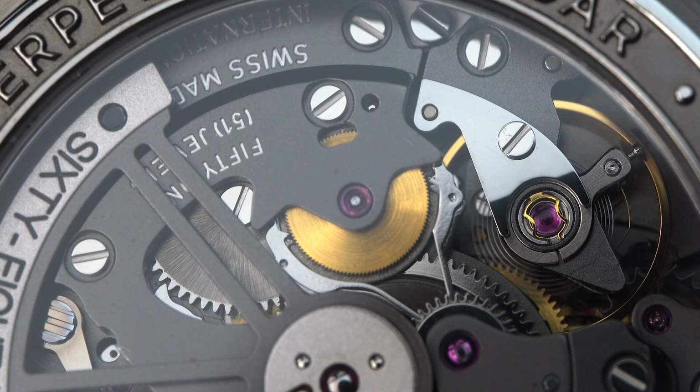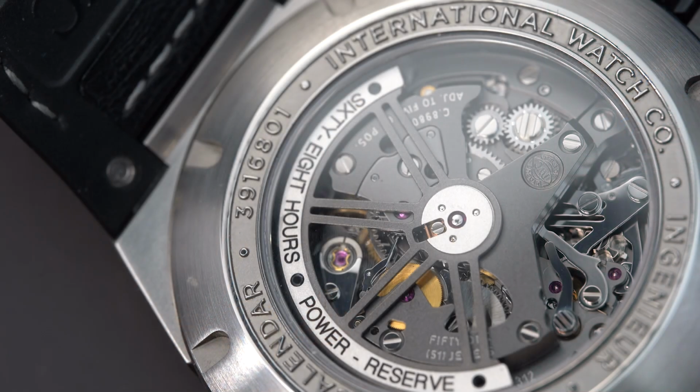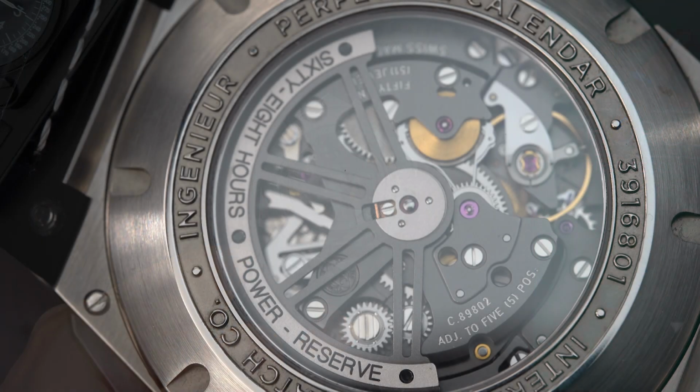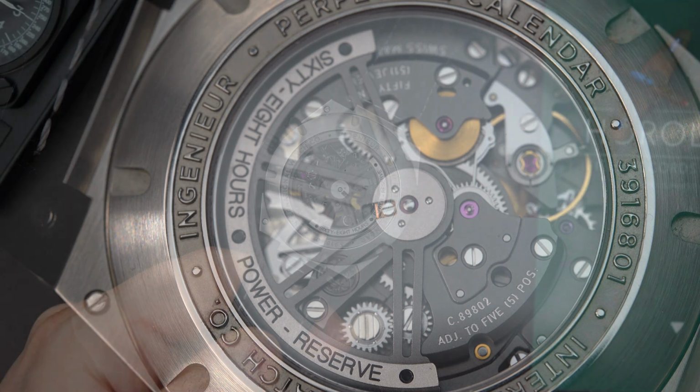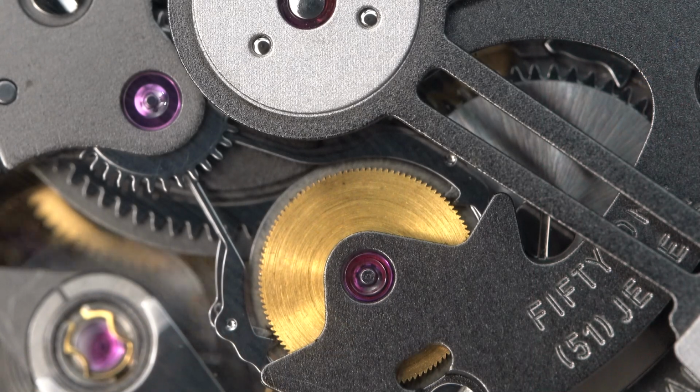And here is the case back. The movement on here is phenomenal. There's a lot of depth to it. It's obviously a thick movement because it is a chronograph movement and a digital display perpetual calendar. So putting that all into one movement, obviously it's going to be thick. It's also a flyback, so I'll show you that functionality in just a second. Obviously you have a screw-in case back, screw-in crown, 120 meters of water resistance. So you're getting a lot with this watch.